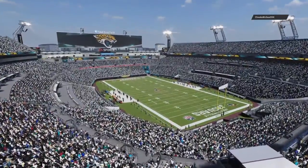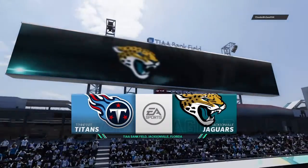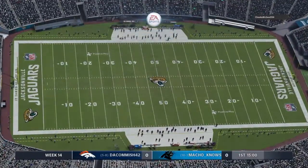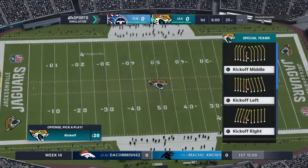With a December snow blanketing much of the Midwest and Northeast, what a perfect time to be in the Sunshine State as we welcome you to TIAA Bank Field in Jacksonville, Florida.